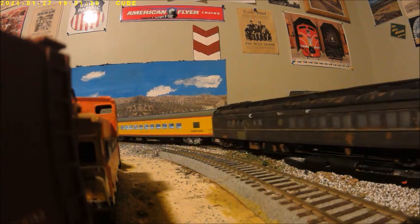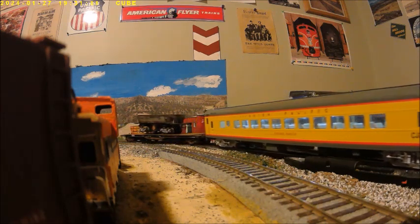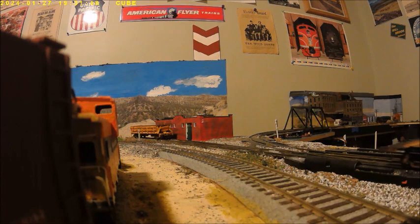We noticed it at the back end of this Texas Eagle. There's a heavyweight flat car with an old air-side dump car dating back to the 1920s. I guess it's going to the museum here at Beverly.